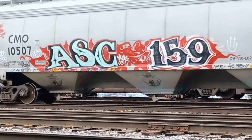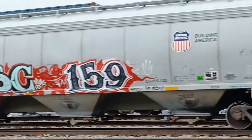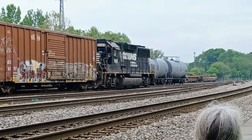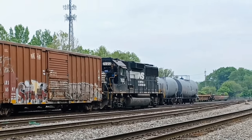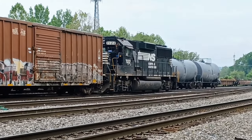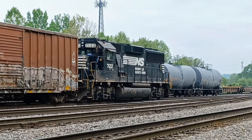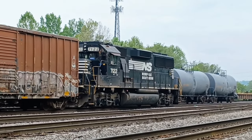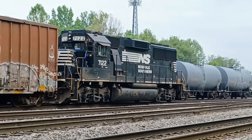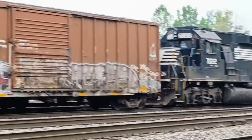And this is the beauty. Look at this. Good work, guys. CMO 10507. Sounds like she's generating up. There she goes. There she goes into action. Well, she's being operated right now, fellas.